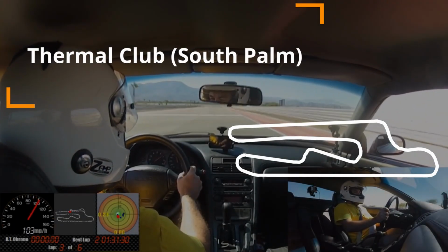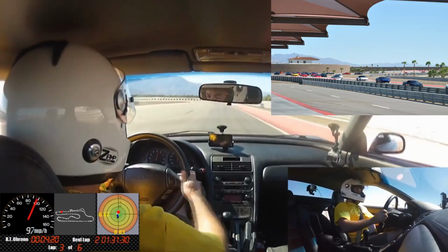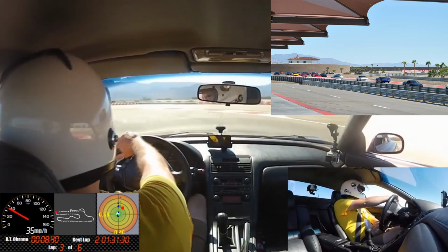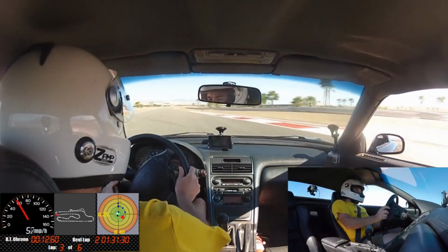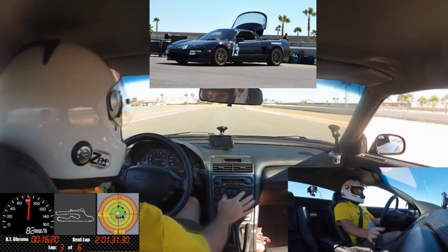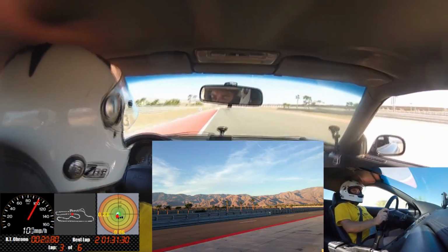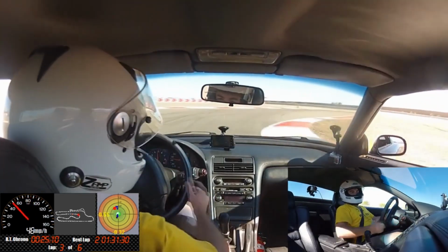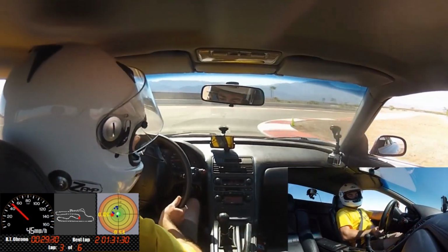Thermal Club was our track stop for NSX Expo 2015, and its name is apt. For 2 reasons. It is located in Thermal, California, and it is frickin' hot. I think on the days that we were there, we were dealing with something between 115 to 120 degree ambient temperatures, much higher than that on track. I was driving as well as instructing, so as you might imagine, my liquid input to output ratio was heavily skewed to the former.